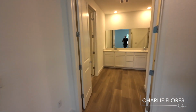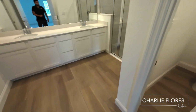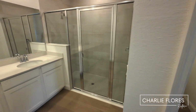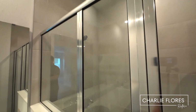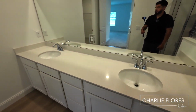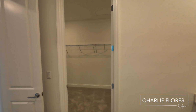The owner's bath here, LVP floor, water closet, followed by a walk-in shower, and then 2 sinks here with quartz countertops, and then the walk-in closet.